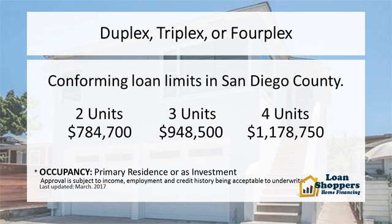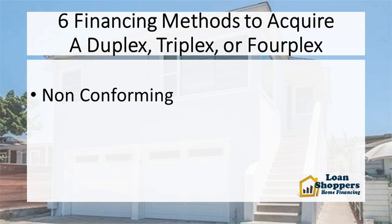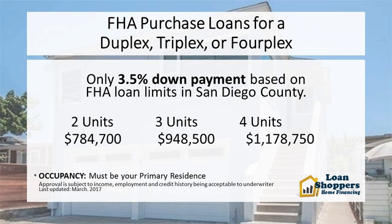Now, if those two options are not as good or there are higher down payments than what you prefer, then this third option may be a big help. With an FHA loan, you can purchase a duplex, triplex, or fourplex with just 3.5% down. But you must live in one of the units for at least 6 months. This may be a far better option than conventional financing in terms of down payment. With FHA financing, you can buy a $775,000 duplex in San Diego County and put just $27,125 down.